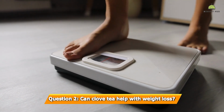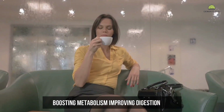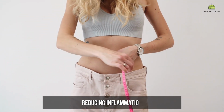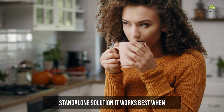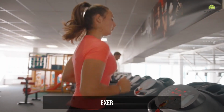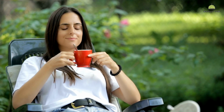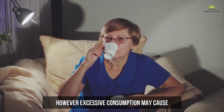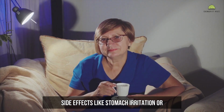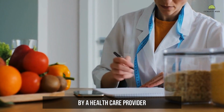Question 2. Can clove tea help with weight loss? Clove tea may aid in weight loss by boosting metabolism, improving digestion, and reducing inflammation. However, it should not be seen as a standalone solution. It works best when combined with a healthy diet and regular exercise. Question 3. Is clove tea safe to drink every day? Drinking clove tea in moderation is generally safe for most people. However, excessive consumption may cause side effects like stomach irritation or allergic reactions. It's advisable to limit intake to 1 to 2 cups per day, unless otherwise recommended by a healthcare provider.